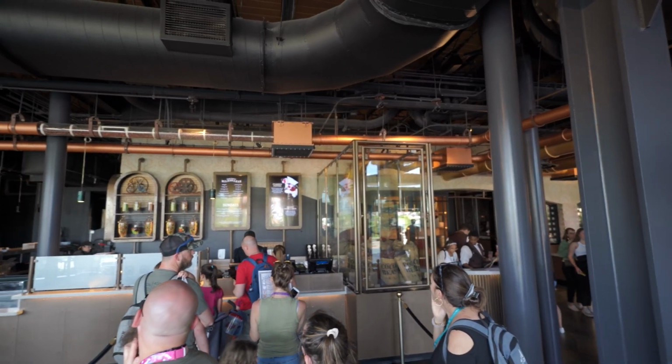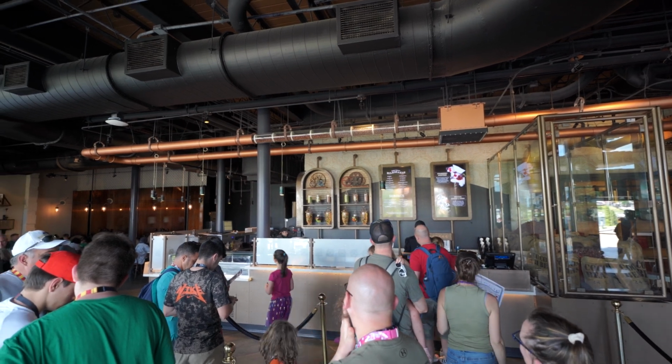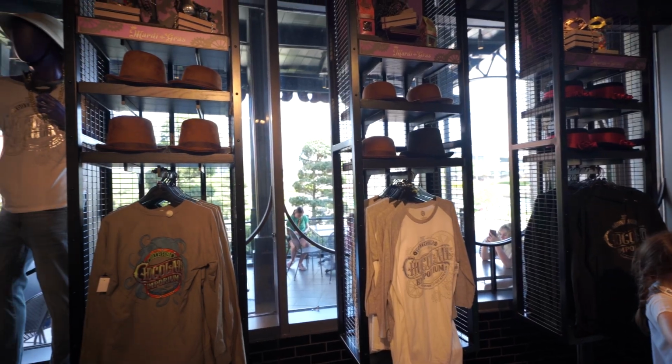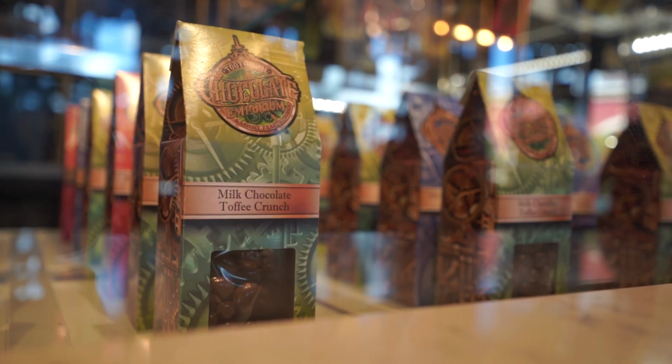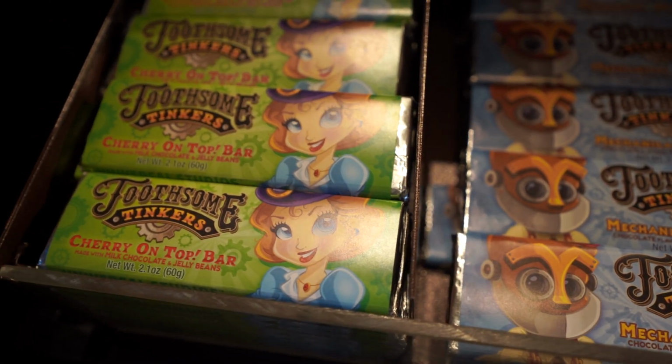And even if you're not eating here at Toothsome, you can still go into the restaurant. They actually have a dedicated milkshake bar where you can order milkshakes to go or have a seat. They also have that very, very big gift shop with a bunch of merchandise, and they also have a lot of take-home, walk-around candies like macarons and chocolate bars and things like that.